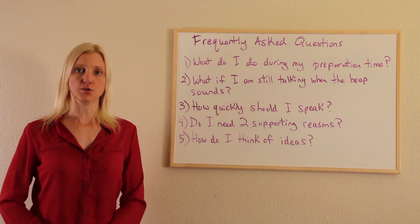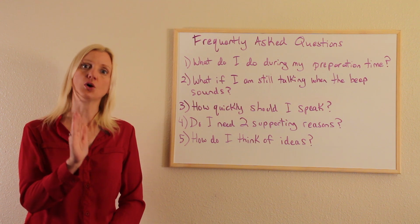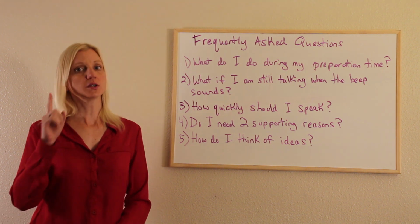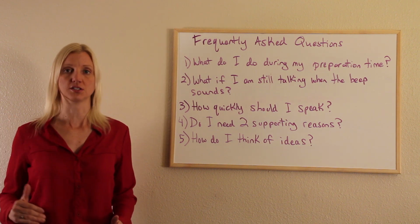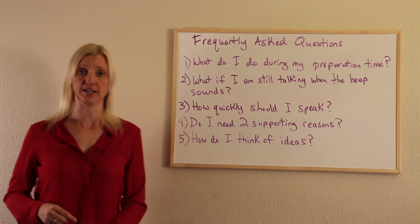So what you want to do is think of what the answer is going to be, the main answer, in your head, but don't write that down. What you want to write down on your paper is your 2 supporting reasons. You can remember, after all, what your main idea is going to be, but it's very easy to forget your 2 supporting reasons while you're talking, especially since you're going to be quite nervous during the exam.